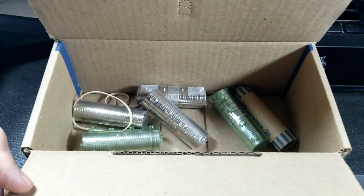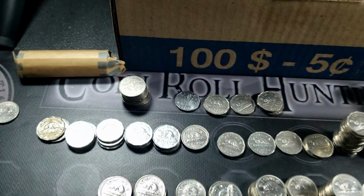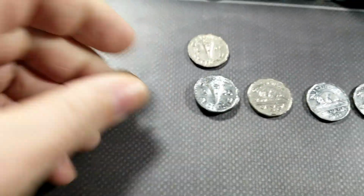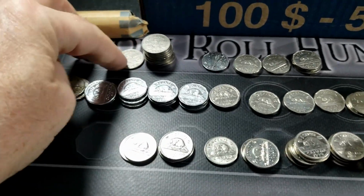Roll 33, and we have got a new find. So we've got all these 1932s, and guess what? We now have a 1931. So I'll take it to go with our 1932s over there. Nice to find a different date for sure.